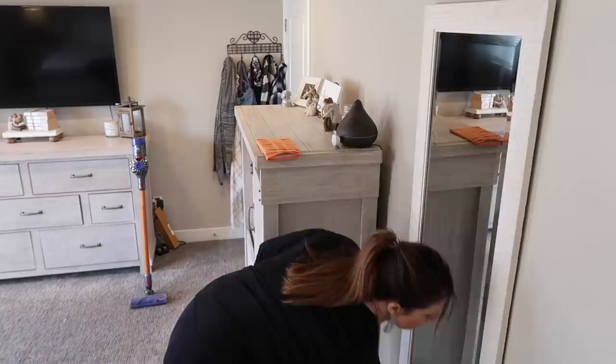Okay, so for my windows, I am just going to be using my e-cloth general purpose cloth, and then this is the e-cloth window genie. You don't have to have this. You can definitely just use the glass and polishing cloth from them as well, but the window genie is something I got a few months back. I love it. It is perfect for cleaning a bunch of windows all at once.